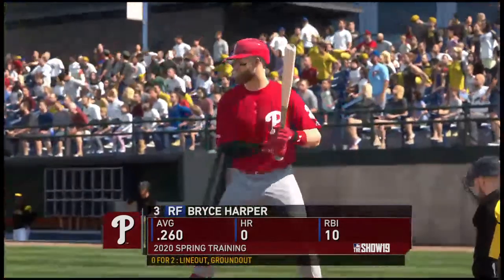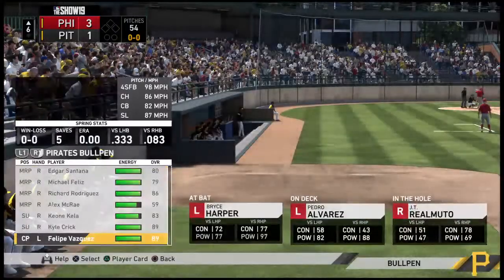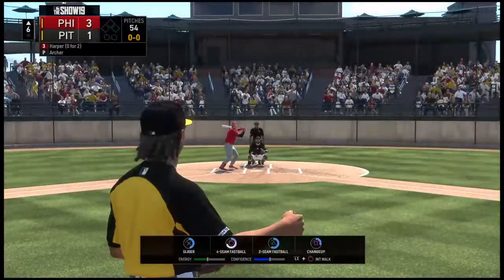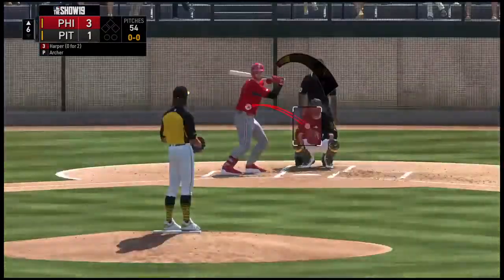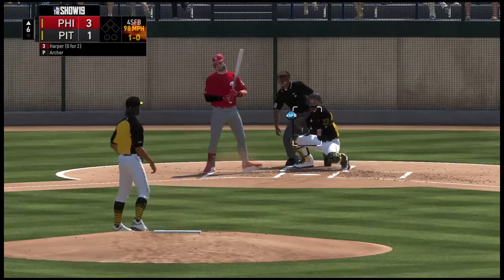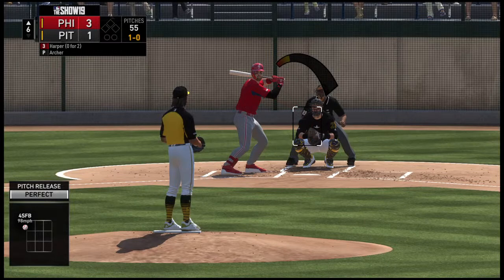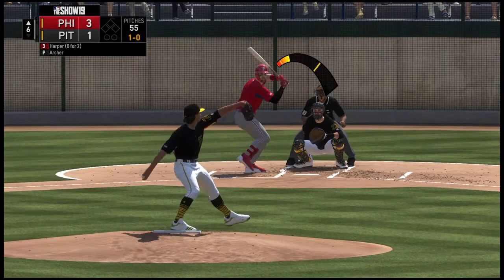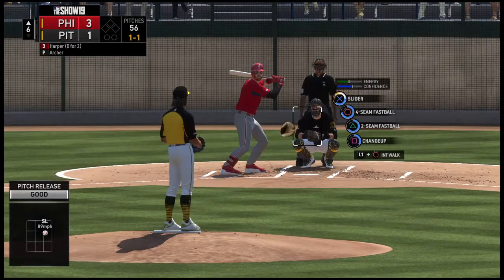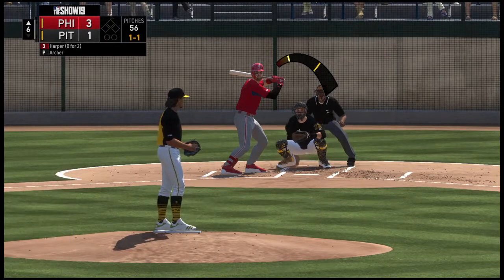Ready once again, Bryce Harper. He'll stand in against Chris Archer to get the inning underway. Harper. Here comes the first pitch. And he lays off there, 1-0. And that's right there, and we're even at 1. A 1-1 count. Here's the pitch.